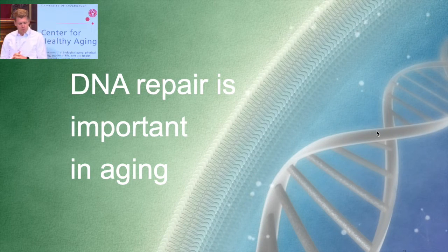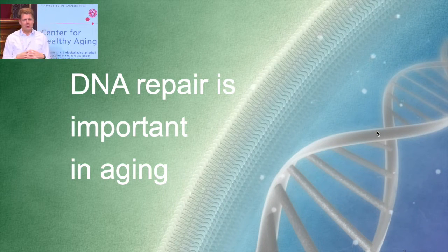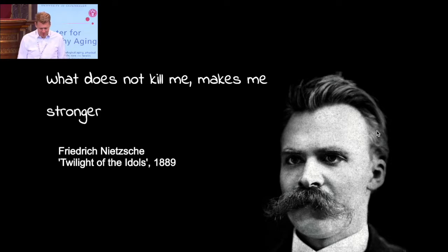All right, so DNA repair is important in aging. This is the take-home message. We had this idea a while ago, thinking, how can we stimulate DNA repair? I've also shown this slide many times, so please forgive me.